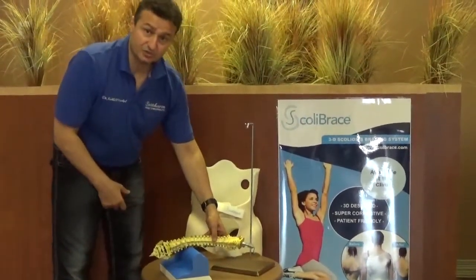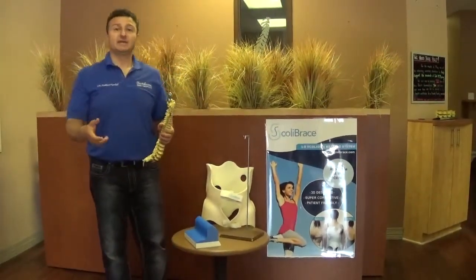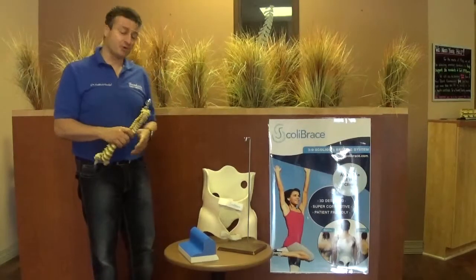Or we'd actually show the patient how to use a specific exercise on how to rehabilitate and change the neuroplasticity of the nerves that are going through that part of the distorted part of the spine. That's part of the rehab process.